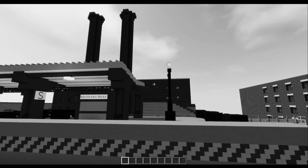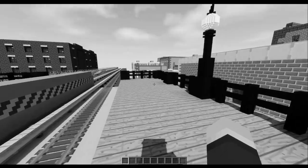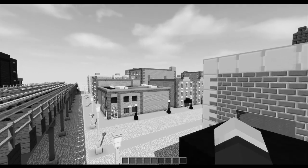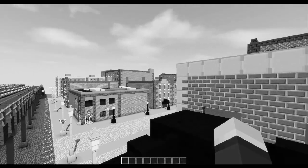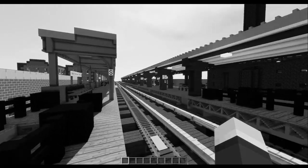So over here you have a beer factory. Again, Smithtown is an industrial neighborhood. This area with all these residential buildings is sort of an oasis in the industry. So most of the blocks here are going to be industrial.